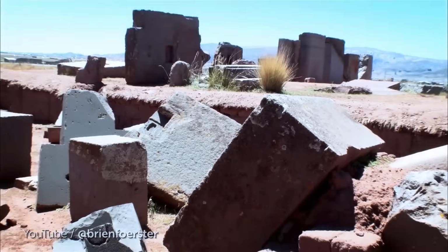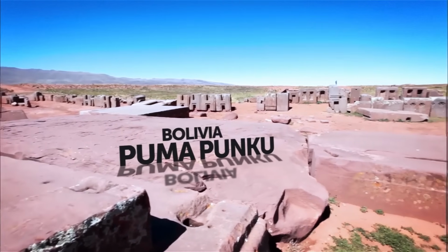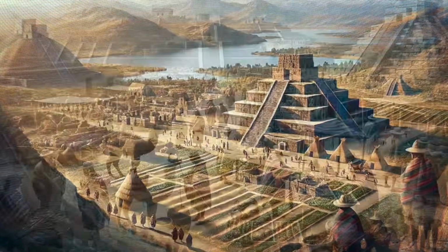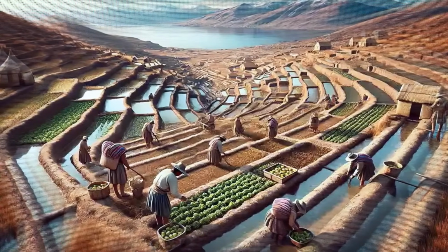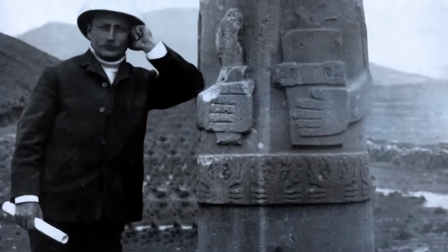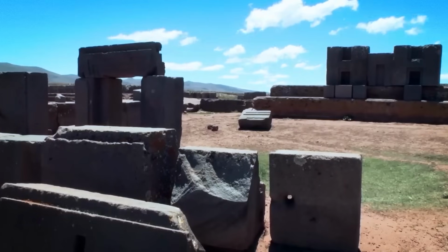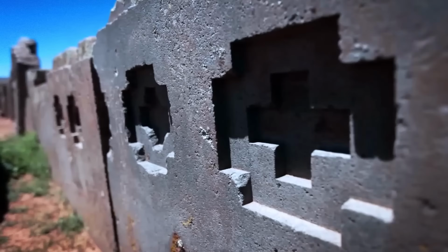These stones are the remains of a large temple complex called Puma Punku, located in Bolivia. Scientists aren't certain, but it's likely that Puma Punku was built by the Tiahuanaco Empire, which existed between 300 and 1000 CE, before the Inca Empire. There is no information suggesting that this civilization had advanced building technologies. Moreover, they might not have even had a writing system.